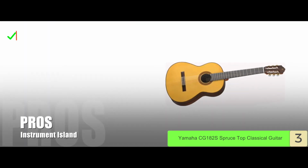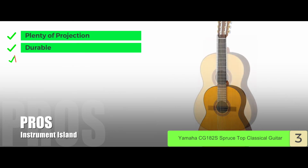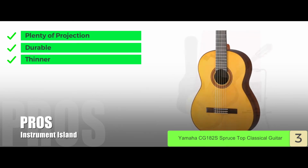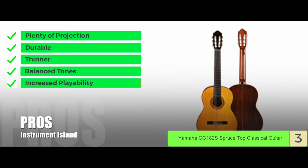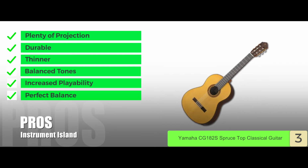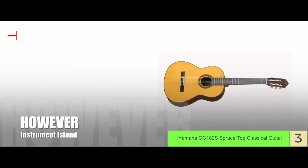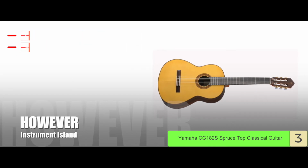Its pros are, it has plenty of projection, it's durable with consistent performance, and the thinner, lighter neck enhances comfort. It has balanced tones throughout the entire spectrum and increased playability due to the thinner, lighter neck. And there's a perfect balance between affordability and quality. However, it does not include a case, and the neck is made of NATO wood.